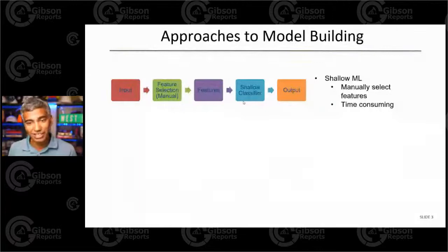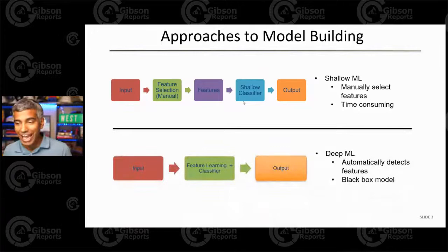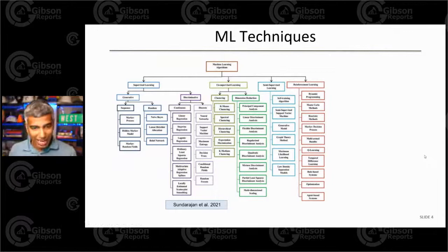When you talk about building an AI model, there are broadly two approaches. One is what people call shallow machine learning. Here you have some data, you manually select what features you want to put into the model, and then you train the model on those features. That's generally called shallow machine learning. It's manual work and time consuming. On the other hand, you have deep machine learning, where you just give the data and it learns all the features and builds a model for you. It does everything for you. This is more of a black box. So that's, on a high level, the two broad approaches.